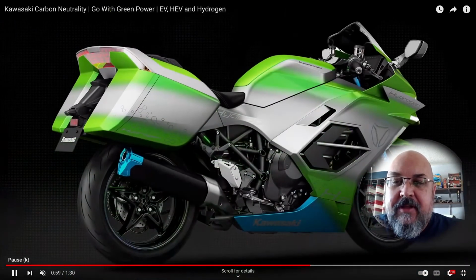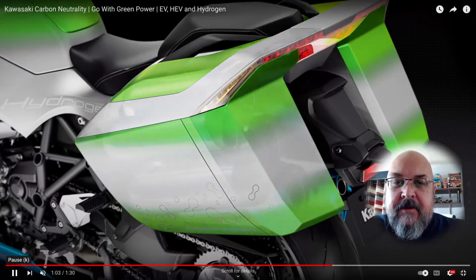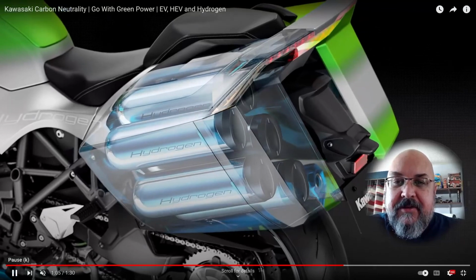So until then, it probably doesn't make a lot of sense for Kawasaki to make any real changes to the Vulcan S. If I hear of anything else, I'll certainly let you all know.